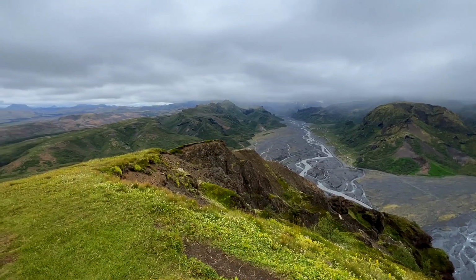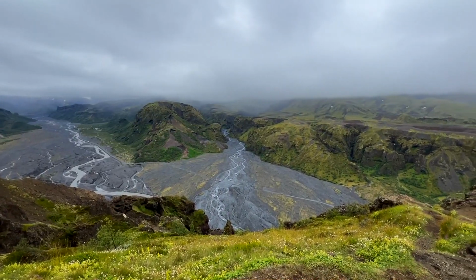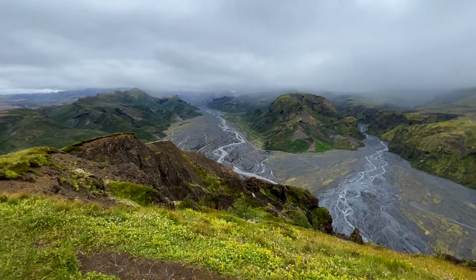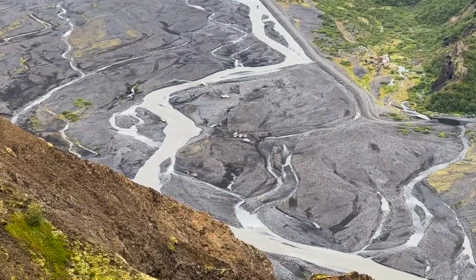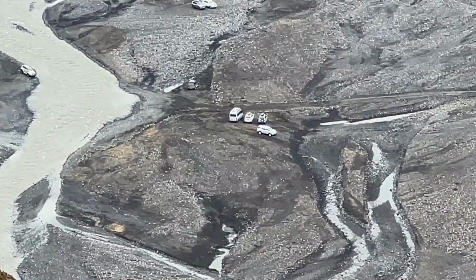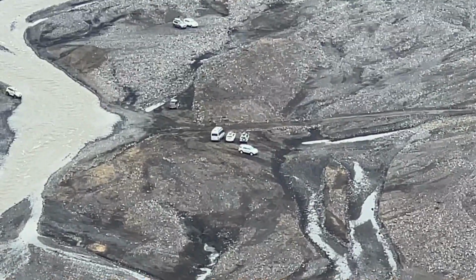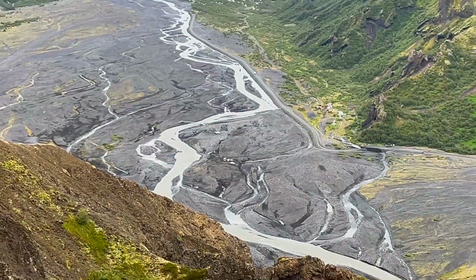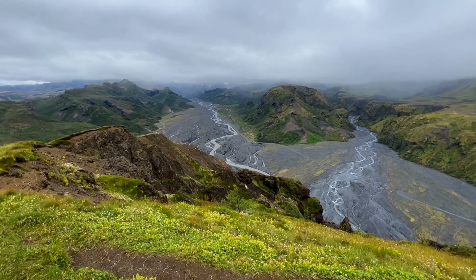The scale of this landscape is just almost impossible to comprehend. It doesn't look that big, but let me zoom in. Look, down there are several cars, and they're not small cars, and they're all the way over there. Look how small they are in the landscape. You almost can't see them.